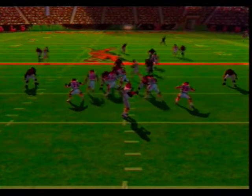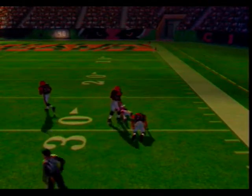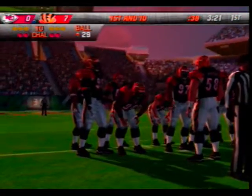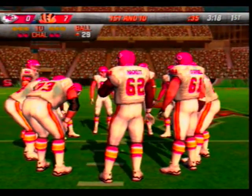Throws it. And this pass is completed. Flowers comes up to make the play. At the 29-yard line, he brings it in for a big gain. Almost every wide receiver gets better at running routes as they get older, and this guy's no exception.